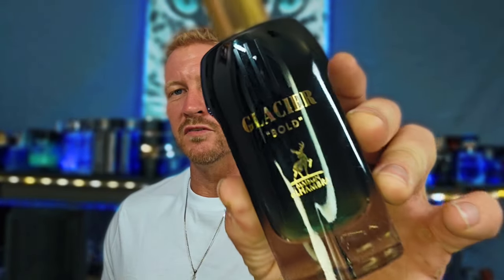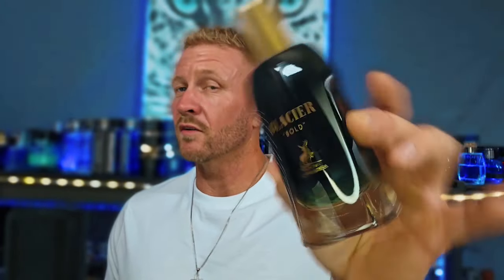And we are talking about Maison Alhambra's Glacier Bold. If you can't tell what they are trying to go after with the color scheme of this bottle, I'll let you know in just a few minutes. So it's a nice heavy bottle. Atomizer cap is plastic. I think it might be a little bit of aluminum going around the plastic body of this thing. Atomizer itself is a strong atomizer.